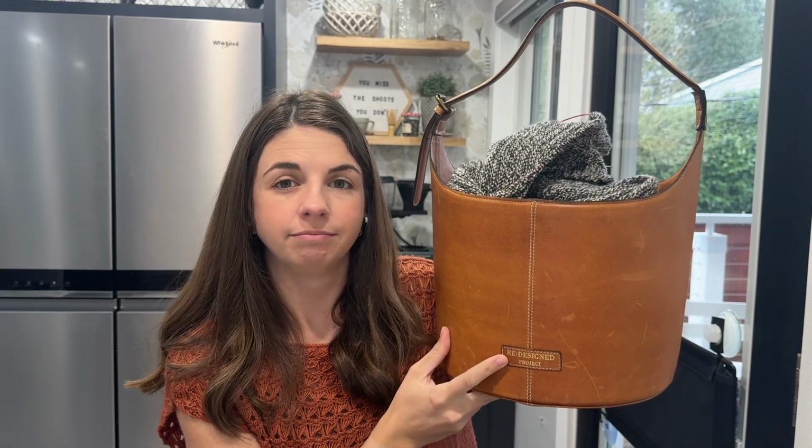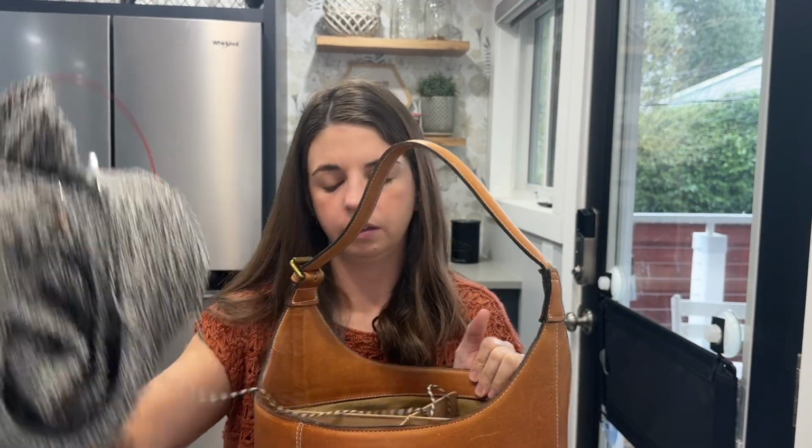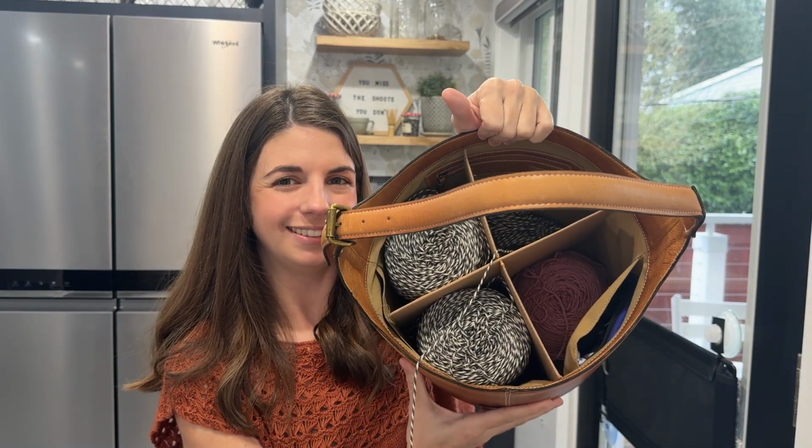Next up to share is my Traveler Hoodie by Andrea Mowry. I have this in a redesigned bucket. I really love this. It has these like 4 little compartments. Hopefully that's focusing, although I highly doubt it. We shall see.